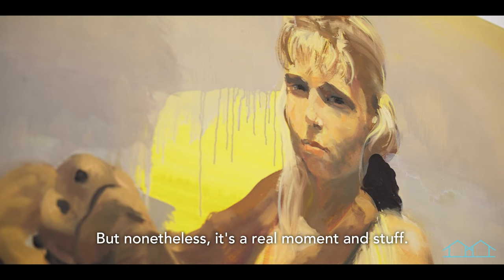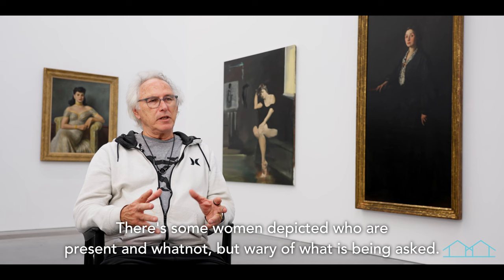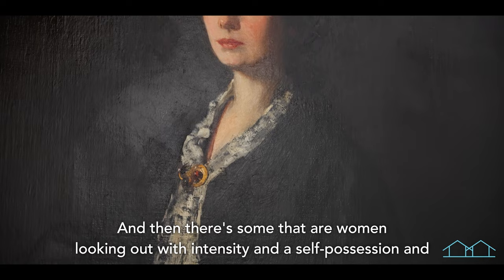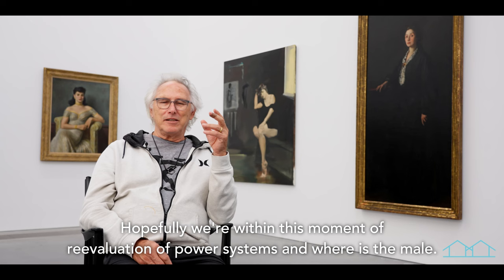And so part of that, in terms of the work I chose for this show, has that range to it. There's some women depicted who are present, but wary of what is being asked. And then there are some women looking out with intensity and a self-possession that compels me as well.